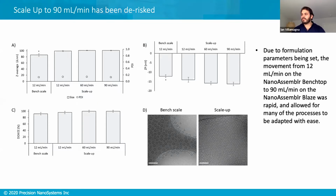One of the things they did here as well, which you see in D, is actually some visual analysis on these particles. So using electron microscopy to look at this particle formation in terms of bench scale and scale up, or lab scale and a scale up model. And that can be another really key characteristic to take and use and look at that to try and understand how this formation is occurring and if this formation is occurring effectively.